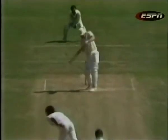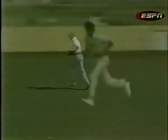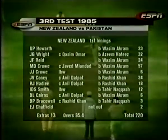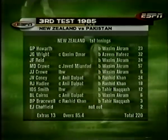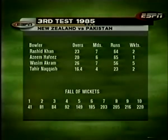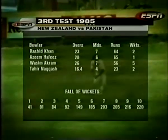So let's watch the dismissal again. Yes, well, this was a shortish delivery just outside the off stump, and Bracewell just spooned a catch out to Rashid Khan at mid-off. New Zealand collapse on the third morning to be bowled out for 220, a deficit of 54. Showing that he's to be a bowler of the future, Wasim Akram takes 5 wickets and dominates the New Zealand batsmen with his raw pace.